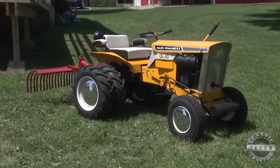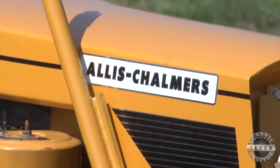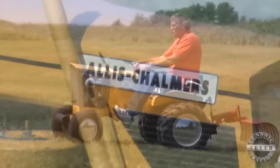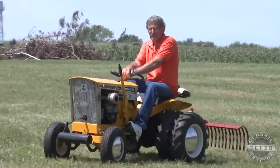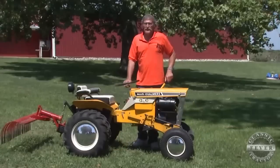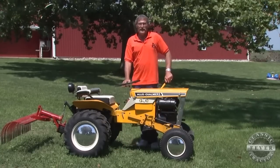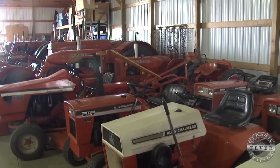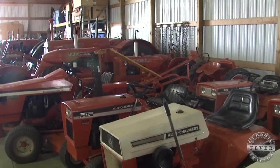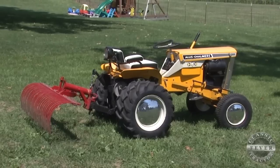One highlight of Don's collection is this 1967 B-10. Right away, it stands out because of the color. It's not the typical Persian orange we're used to seeing on Allis-Chalmers machines. These were actually made for Allis-Chalmers by Simplicity, and at that time, Simplicity was orange. So whether they did that for contrast, I'm not sure. I'm just assuming. This tractor came out of Shirley, Indiana.